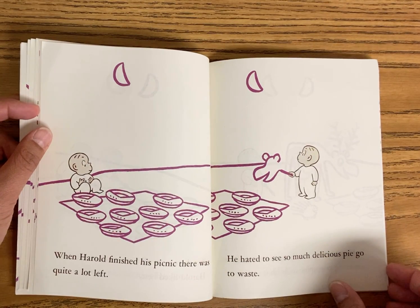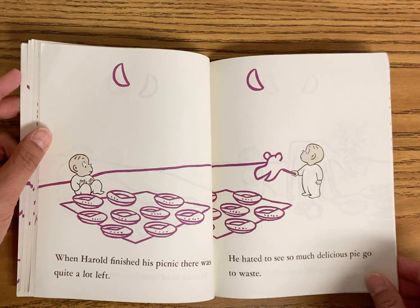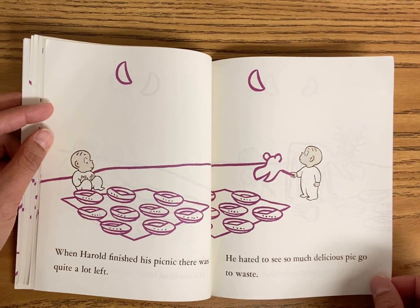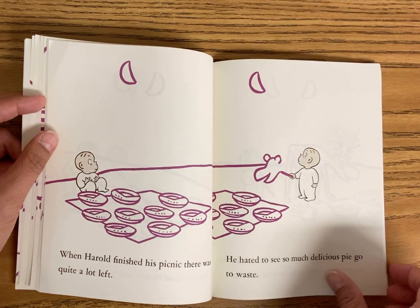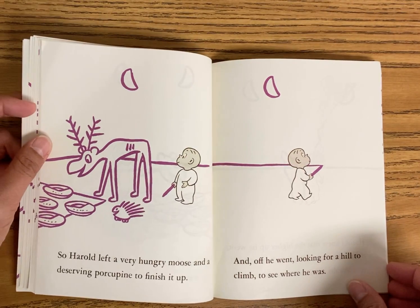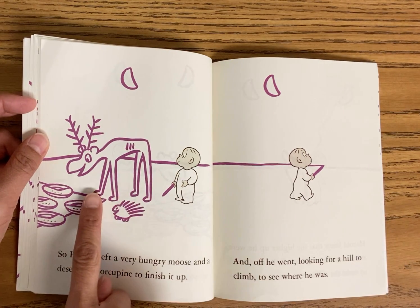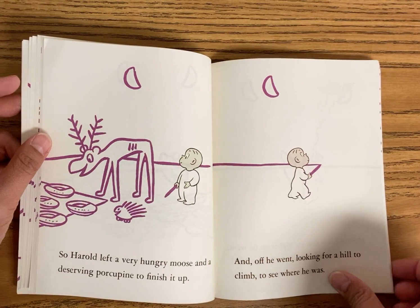When Harold finished his picnic, there was quite a lot left. I wonder what he'll draw to help him. He hated to see so much delicious pie go to waste. Oh, I wonder what he's drawing. Could it be an animal? So Harold left a very hungry moose and a deserving porcupine to finish it up. A moose kind of looks like a reindeer there, and a porcupine.